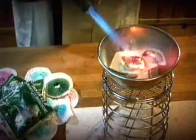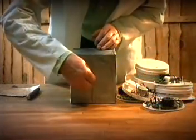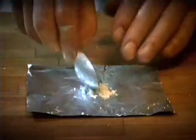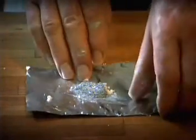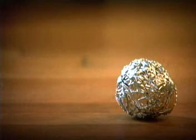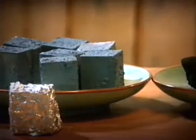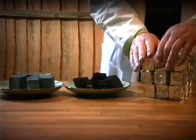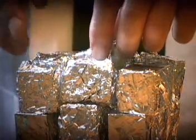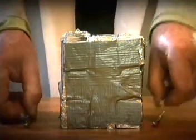It's time to bring together everything you've learned from your nuclear experiments. Place the americium from the smoke detectors and radium from the clocks on a piece of foil. This will be the radioactive core of your reactor. Make some cubes out of the thorium from the gas lanterns and ordinary charcoal and wrap them in foil too. Arrange the cubes into a bigger cube. Drop the americium and radium core into the center of the cube and bind it all together in duct tape.